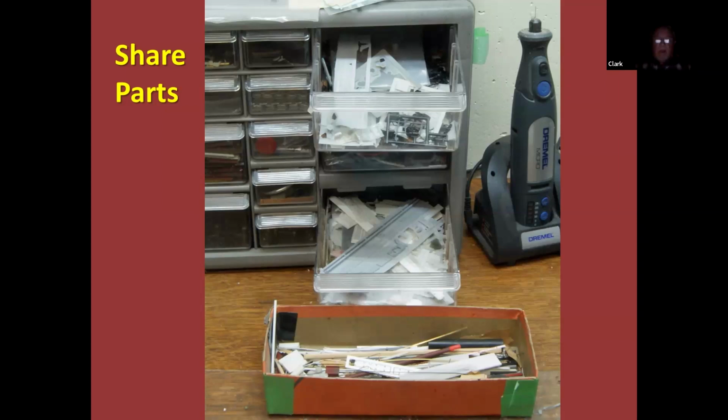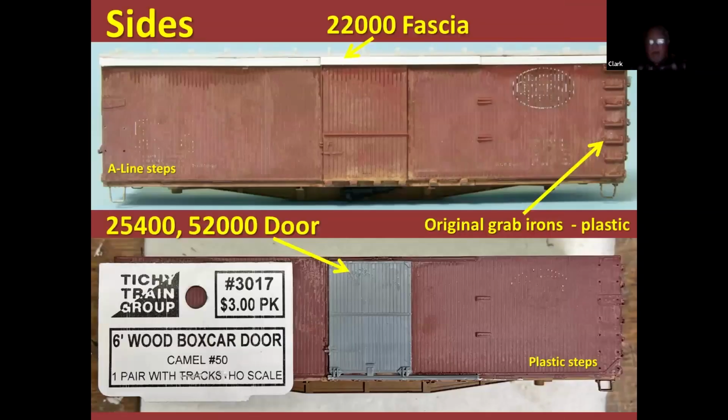Now, the top one, looking at the sides, the top car, I put new steps on, but I left those end rail grab irons on the right end because they're still in good shape. I'll replace them on the left. And then the other one gets a Tichy door with the lower rollers and plastic. I left the plastic steps on that one.